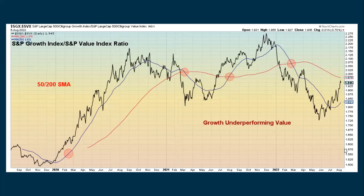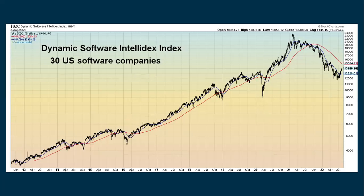Another look, the growth index against the value index, and we do a ratio between them, showing how growth has really underperformed, but is showing some improvement, even though it's still in a downtrend. Okay, then looking at some other markets, we have the 30 biggest software companies in the US. That's a big growth area and a large part of tech. It's still in a downtrend overall, but we're starting to see a bounce here.